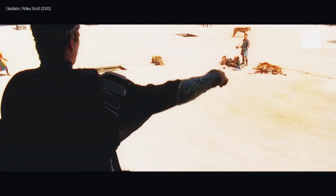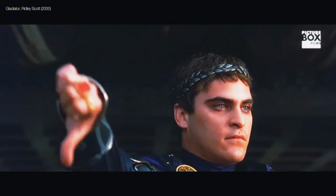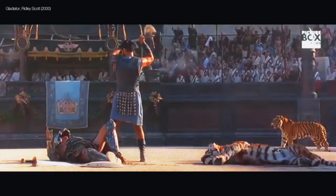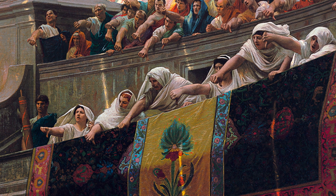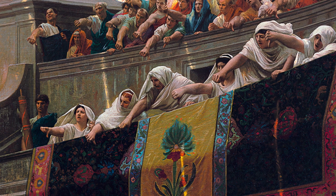This painting has so influenced popular imagination that Ridley Scott himself was inspired by it for some scenes in his famous movie Gladiator, including of course the thumb gesture. I'd love to know if you noticed this detail in the movie, and if so, you now know that the inspiration for this scene comes from this painting.